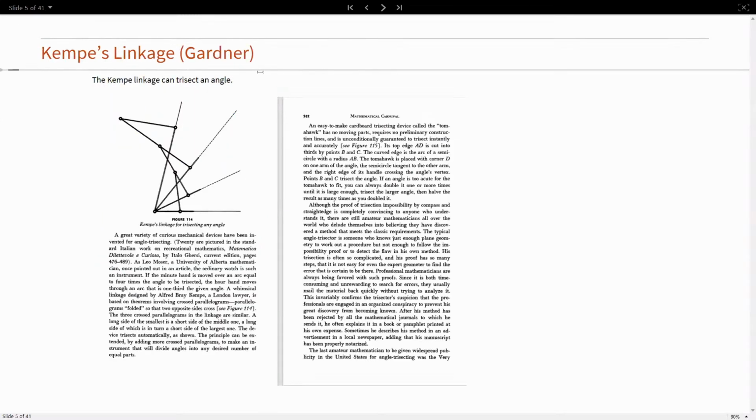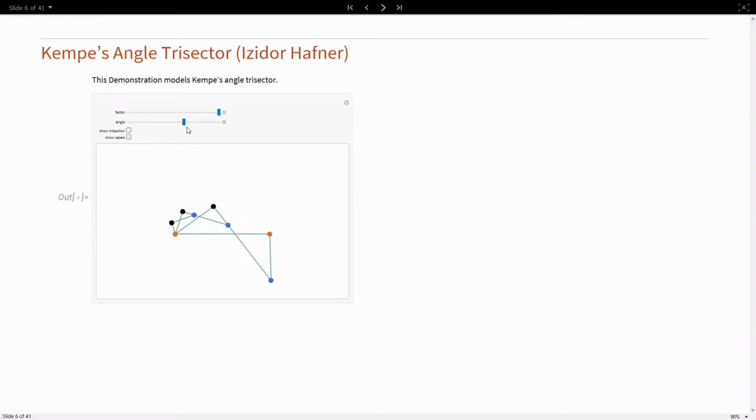Here's where Martin Gardner discusses it with the Kemp's linkage for trisecting an angle. With this little doodad here, he claims that you could lay this object on an angle and the other two parts would automatically trisect the angle. And we can see that here. Here's the trisector. The angle goes from this bar to this bar. As you adjust the angles, you automatically get a trisection. Like so. So that's an example of a mechanical linkage there.